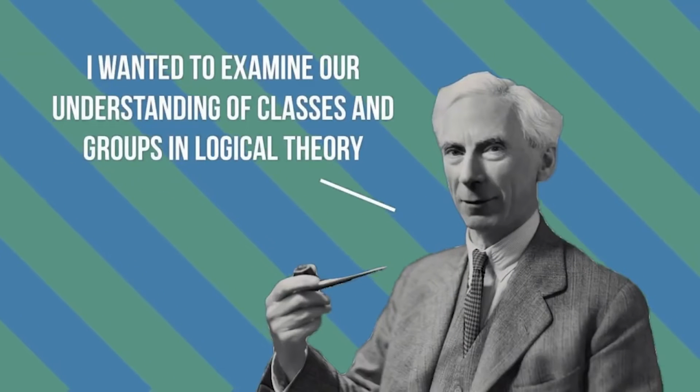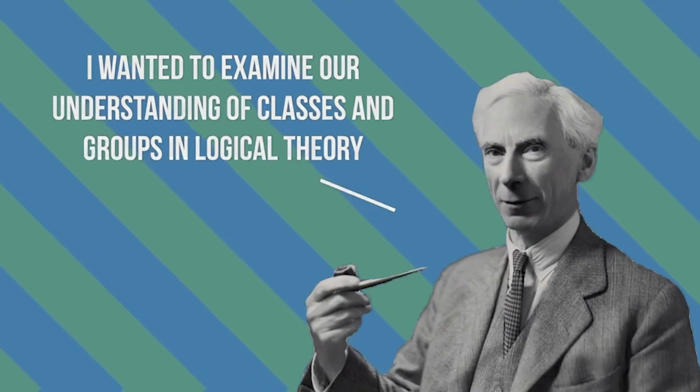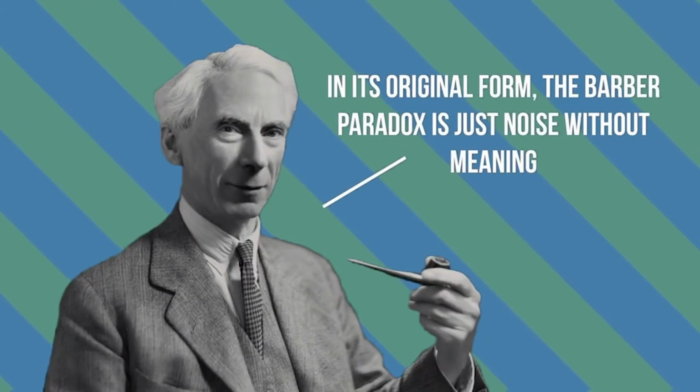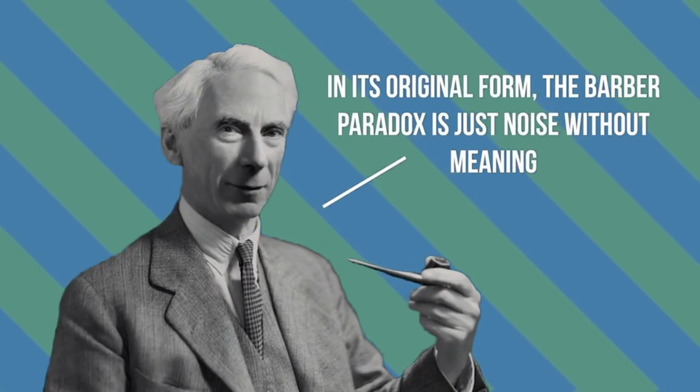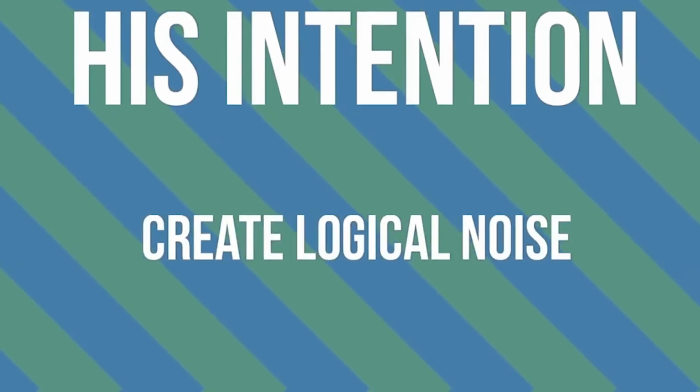Bertrand Russell created the paradox to examine our understanding of classes and groups in logical theory. In the end, he stated that in its original form, the Barber Paradox is just noise without meaning. In this, his intention shines through: to create logical noise that appears paradoxical but is simply impossible.